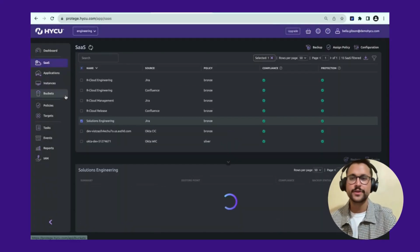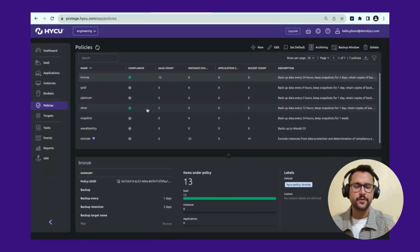Now, where does all the data go? Where do these backups go? That's a very important component too. Well, we don't store your backups. When you think SaaS backup, you always assume somebody's storing the backups for you. But our critical mission here is to give you a copy of your data outside of the SaaS, outside of the cloud. The 3-2-1 rule is still a critical requirement in organizations.